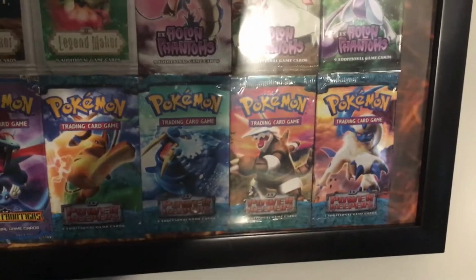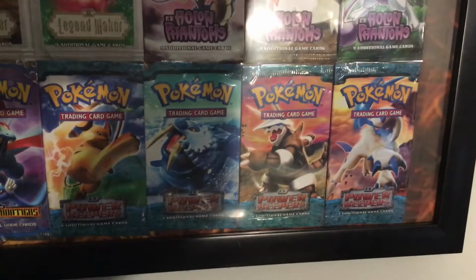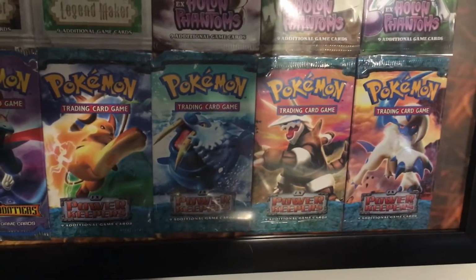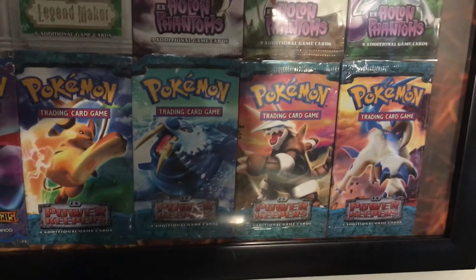And Power Keepers. I didn't really care for Power Keepers as a kid. Oh boy, a lot of the cards were just images taken straight from like a Ruby and Sapphire poster and pasted on some background. It didn't look that great.